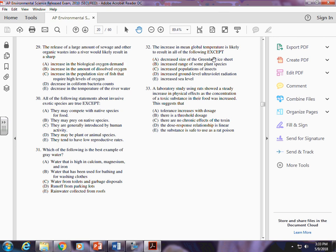Don't forget when we talk about global climate change, Greenland melting is one of the main contributors to increasing our sea level. Obviously, we said thermal expansion is number 1. Increasing the range of some plant species, so this means that maybe some plants will be able to survive further from the equator. Increased populations of insects, warmer temperatures obviously is going to be breeding grounds for mosquitoes because warmer water, standing water, is going to increase those vectors.